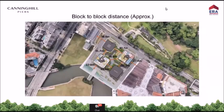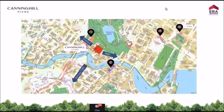So take note of this block to block distance. We try to do as much setback as possible from the river, from the MRT station, from Clarke Quay, and this is the best the developer and architect can do. So you can take a photo or you wait for our slides. We will send it to you as soon as possible.